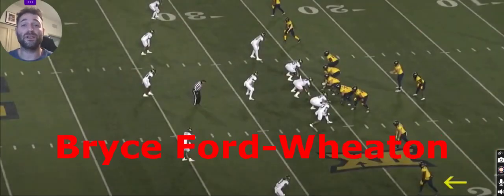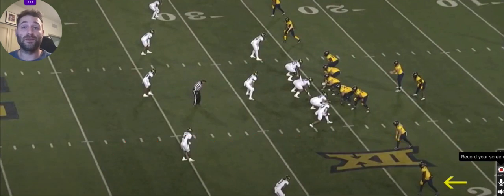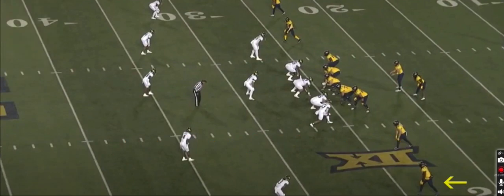This edition is featuring speedster Bryce Ford-Wheaton. I'm going to remove myself from the screen here and get into the tape. Ford-Wheaton most notably ran a 4.38 at the NFL Combine, but that speed does not show up on tape, either before the catch or after the catch. And in my opinion, he lacks the lateral quickness for true YAC ability.